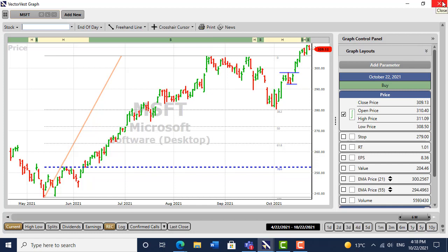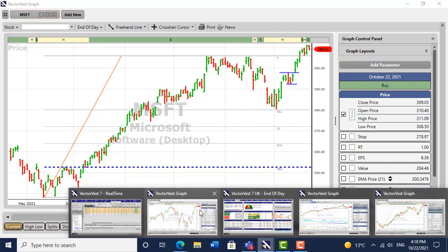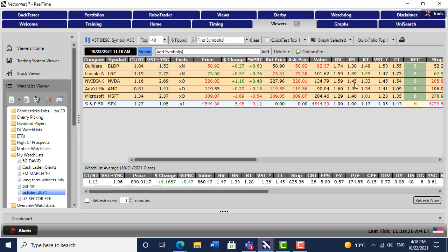So if you have a look at the Midas Touch watch list, you'll see those two new shares relatively easily at the top of that list. As you can see, they've got outstanding RV at 1.74. The relative value in Vector Vest is the share price appreciation potential over a window of 3 years into the future in relation to what a AAA rated corporate bond will pay. And those two shares have got excellent numbers, 1.74, 1.59.